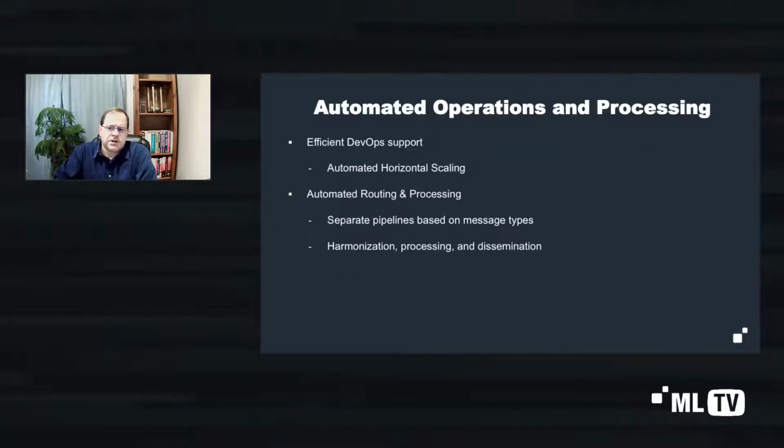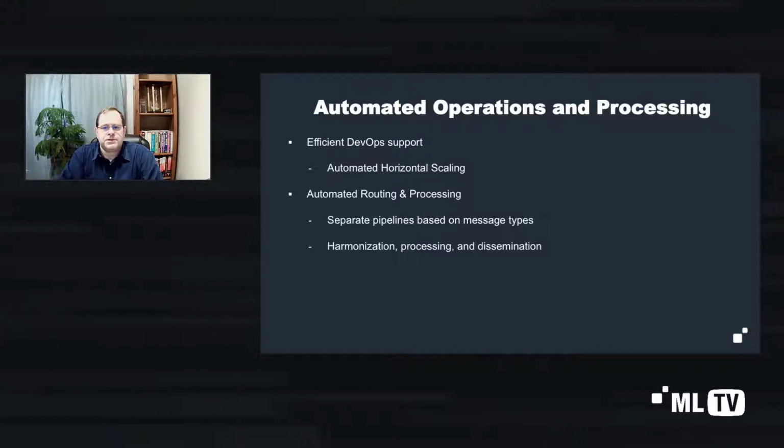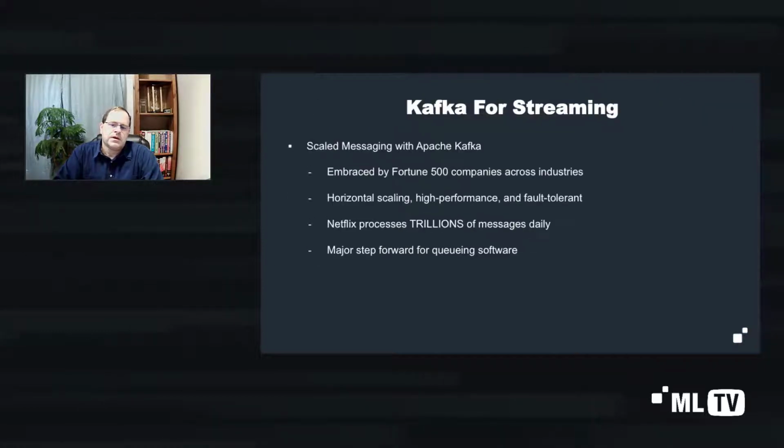With today's streams, every step of the data pipeline needs to be scalable and maintainable without an army of engineers. We require systems that can grow and shrink to meet our needs without stressing our IT department. That's true for the message brokers, as well as the message routers and the message processors that perform our harmonization, processing, and dissemination tasks.